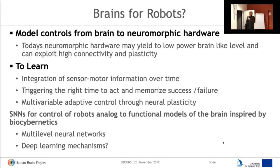Okay, the question is now, is this useful for robots? This was the first question. Can we apply what we learn in the human brain to robots? And we want to show that. And we want to convince industry that there is hardware and software available, actually, and this can be used. It's not easy, but there are some companies really interested in going into that field.